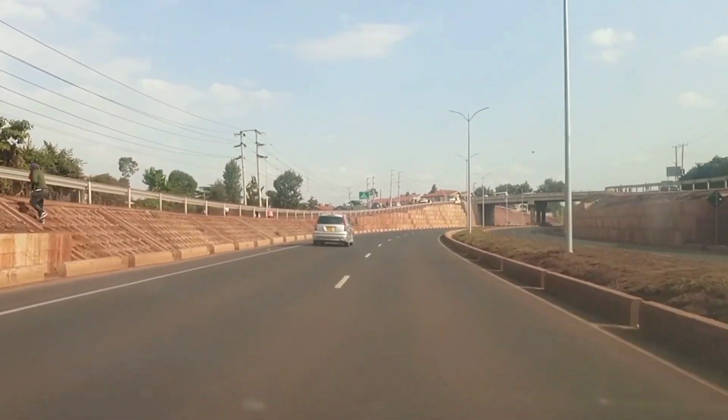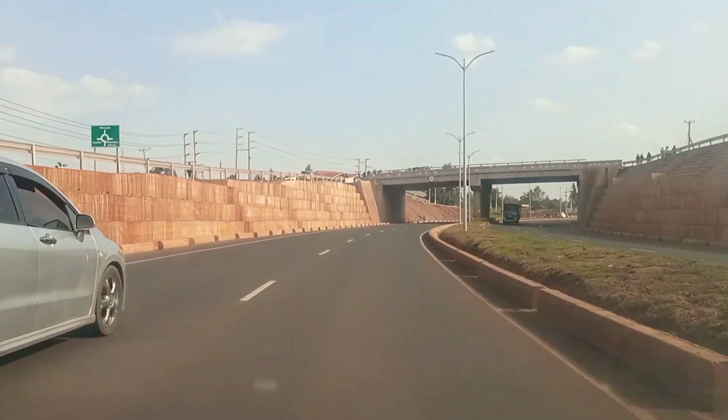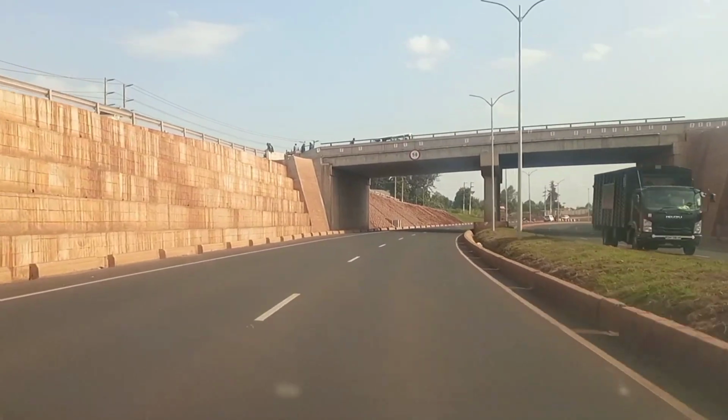We are just a few meters from the Lower Kabete interchange, a short distance away from the Southern Bypass intersection in Gitaru.